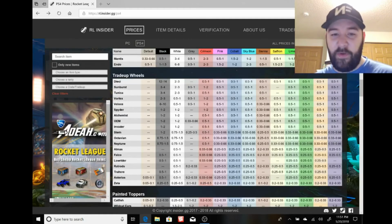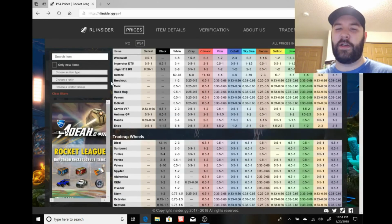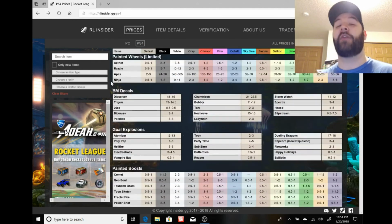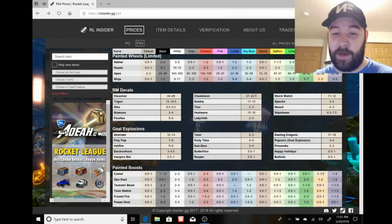Alright, what else? We got a few other things here. This one is one of my personal favorite items in the entire game. I've told you this since Atomizer came out.